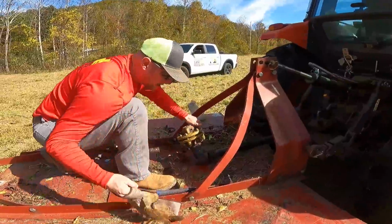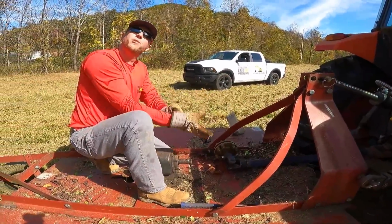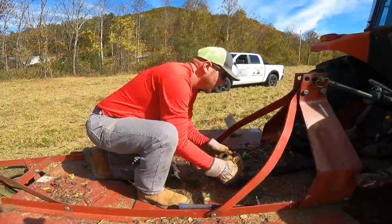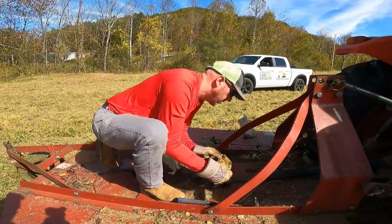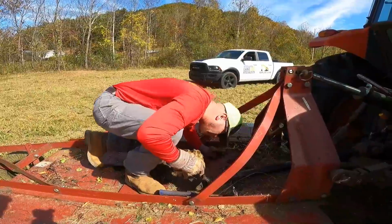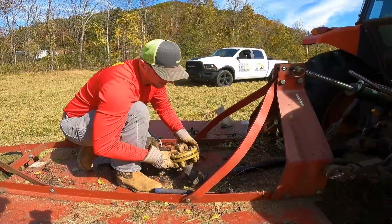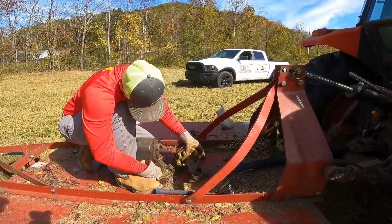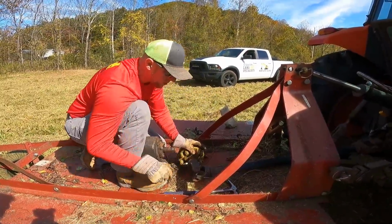Let's see. I'm gonna borrow your gloves so I don't get covered in grease. Grease is no good. No, it's not. Well, I guess in some cases it is. Actually, you know what? It is that bolt holding this in place. So instead of just beating it to death, we'll just take that bolt out.